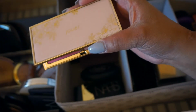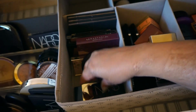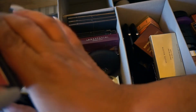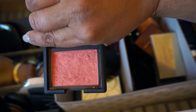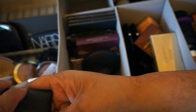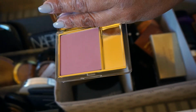I have Jouer, which I just used recently. This is in Flirt, and I just ordered another one and it came in the mail. And that one's in Adore. They're really good, highly pigmented. I have a NARS in Orgasm, which is, so besides when I stepped out of MAC, this was the first high-end blush I bought, and then I have Estee Lauder. I think that's an Orgasm. This really pretty purplish mauve.